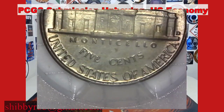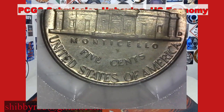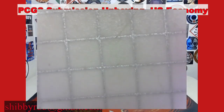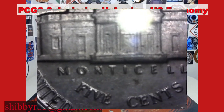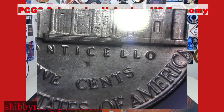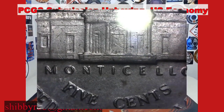This is the one that did not get full steps. I kind of thought they both would. As you can see, the steps on this one are pretty good. Let's get it a little bit closer. So, this is one that I thought would get full steps, the 51D. And it got an MS65.